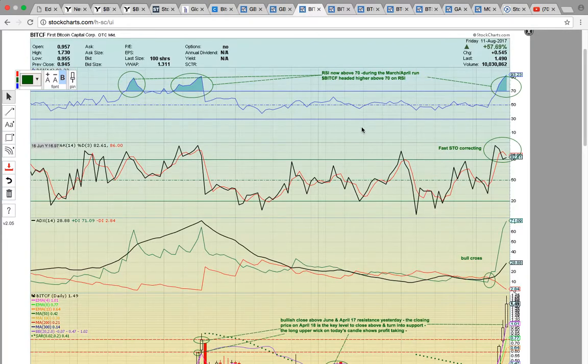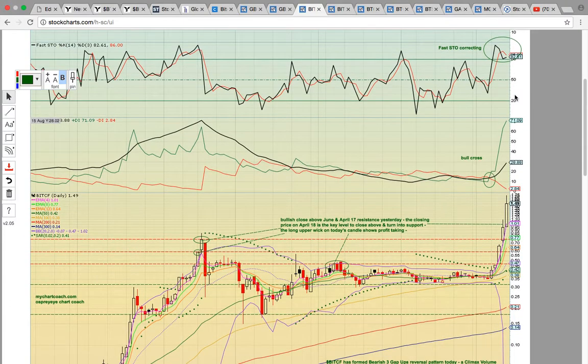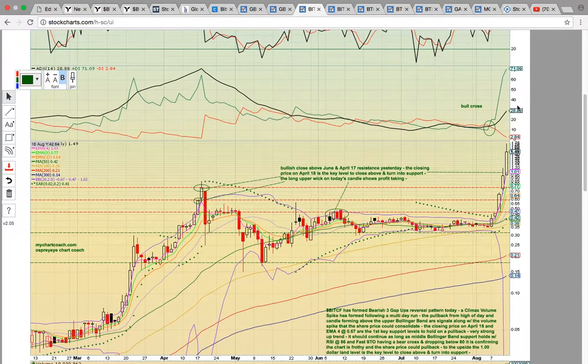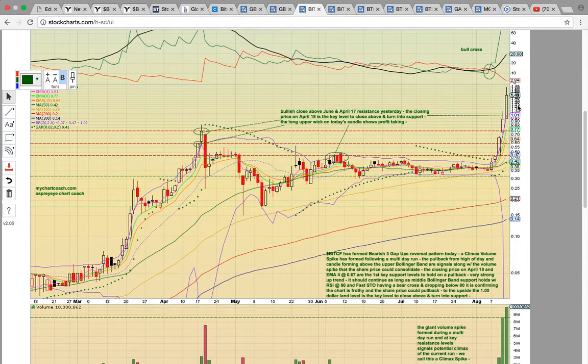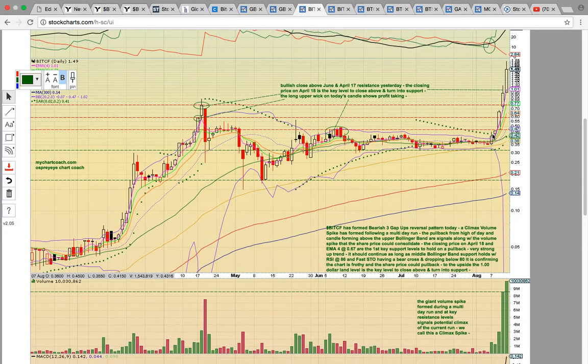Okay, so let's look at BITCF. This stock closed up 57% on Friday. It's been on one heck of a run. It's been up 300% from our alert back here. We posted alerts on the 7th, on Monday of last week, on the close above the middle Bollinger Band of the 50-day simple moving average, and it just ran every single day of last week.